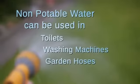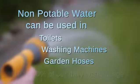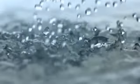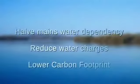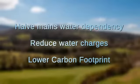However, appliances such as toilets, washing machines and garden hoses do not need to use potable water, and these can amount to up to 60% of our daily water usage. By using harvested water from rainfall, we can realistically halve our dependency on the mains water supply. Not only can this be economically beneficial, it helps to lower our carbon footprint and greatly benefits the environment.